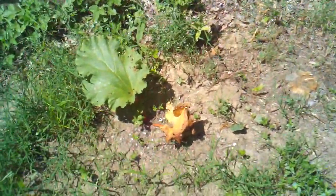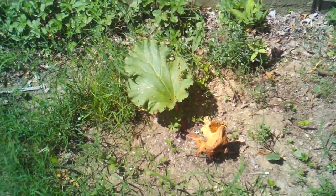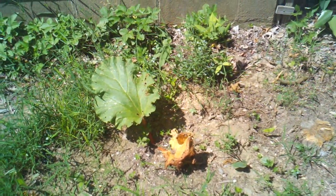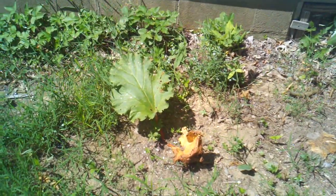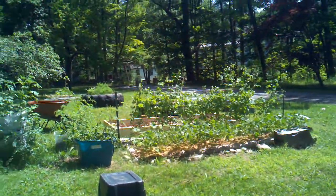This is my rhubarb, which was the one perennial that I got in, and it's now starting to die back because of the heat. It's been so hot, and they don't do well in the heat. But it did make little babies, which made me very happy, and it's doing pretty well as well. So, there you have the tiny homestead.